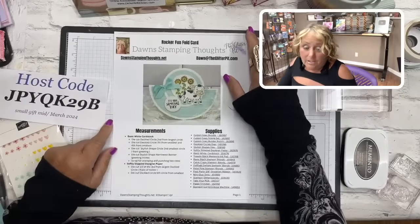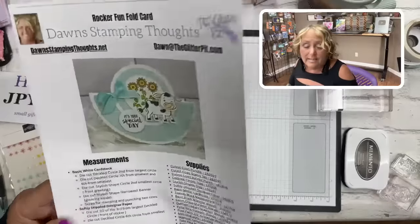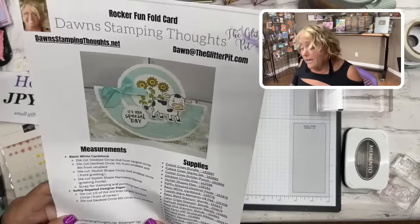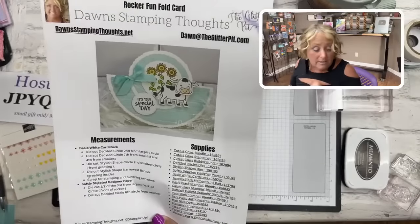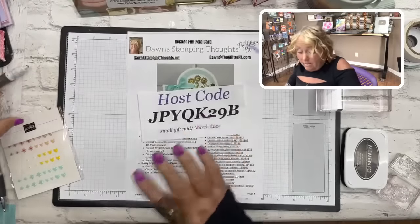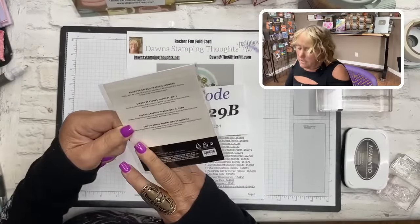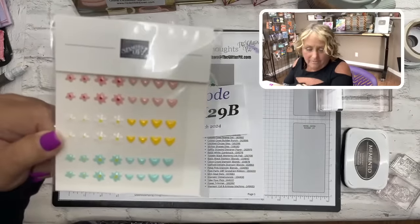And then here is the printable for today's card we're going to make. It's so cute using the cutest cows. This is called a rocker card. I don't know if I've ever made this card before, but it is so cute and so perfect for our deckled circles. Love that.